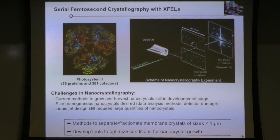Okay, so here at ASU, you know that there is a huge collaborative group that deals with this novel crystallography technique of femtosecond crystallography with X-ray FELs, electron lasers. Why are we so interested in that? Because with that technique, we want to resolve the structures of very complex proteins. One example here is photosystem 1. Photosystem 1 is a really complex protein consisting of about 380 cofactors and about 40 different proteins.